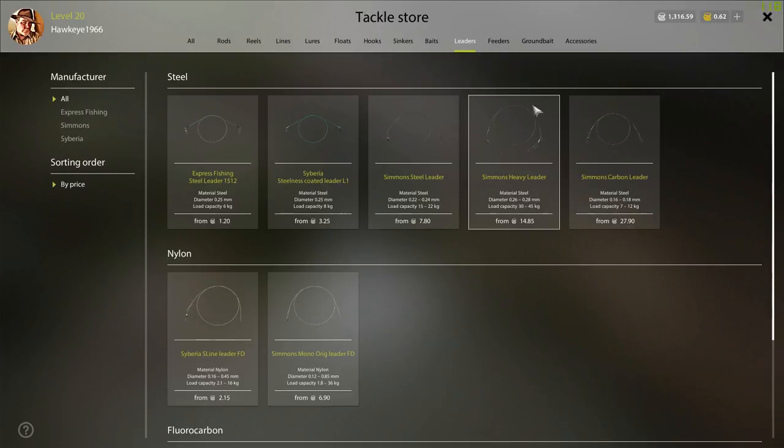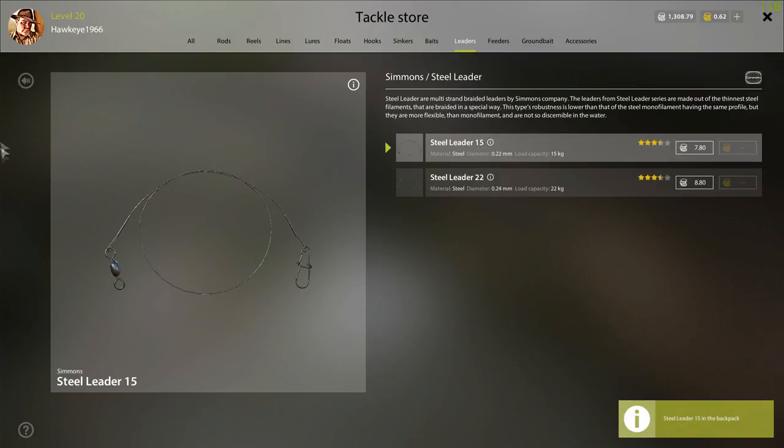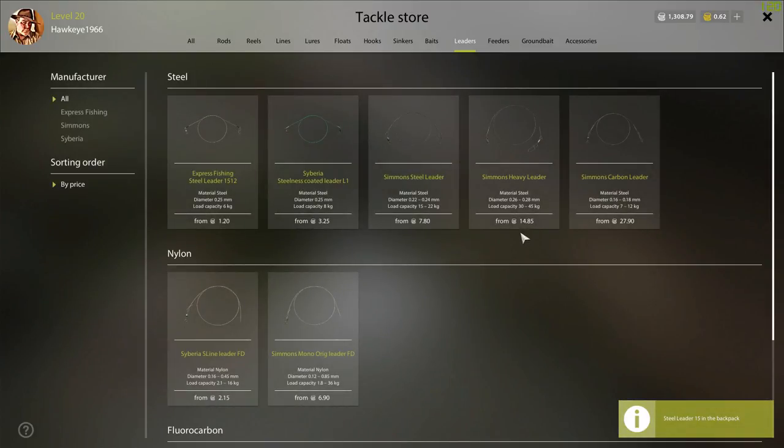Alright, leaders. We need some steel leaders here. You got your Simmons steel, your heavy. Let's just go with the Simmons steel for now. Let's see, what do we got up to? 15. I'll just buy one of those. That should be good enough for here.